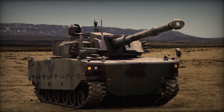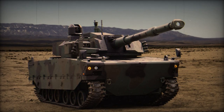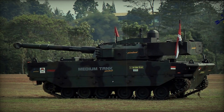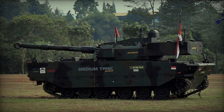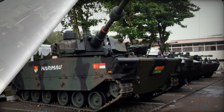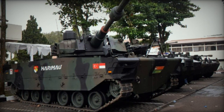Operating with a crew of 3, commander, gunner, and driver, the tank is propelled by an unspecified diesel engine generating around 650 horsepower. Positioned at the rear, the engine is coupled with a fully automatic transmission. An auxiliary power unit serves to power the turret and electrical systems, as well as charge batteries when the main engine is offline.